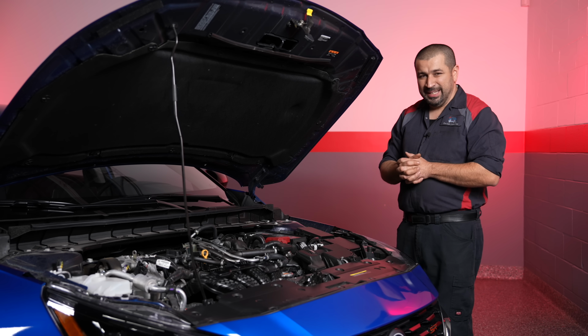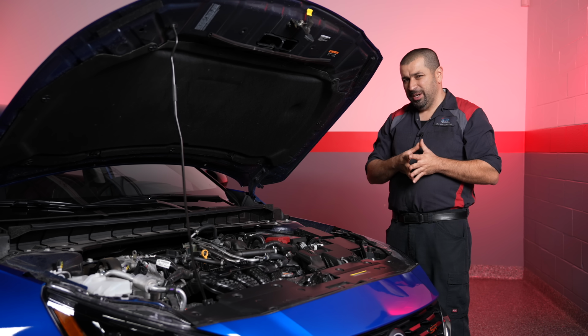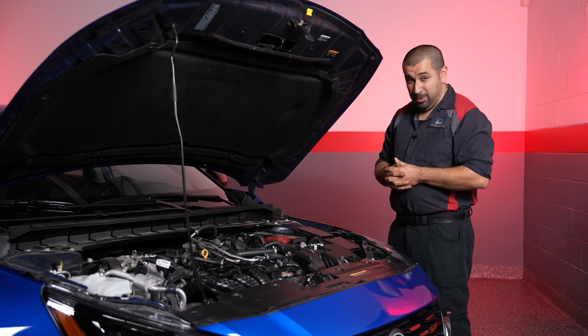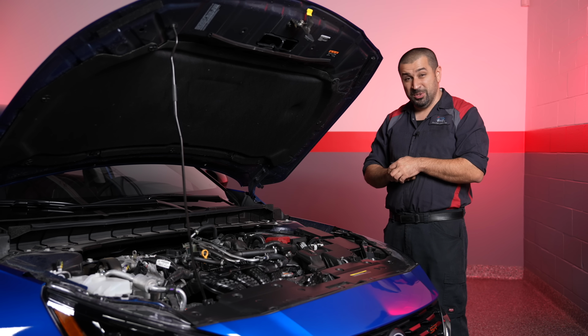Let's start our technical review under the hood. So here's something that changed on the Altima in 2025. They used to have two engine options. You used to have the 2-liter 4-cylinder variable compression engine, which is great on paper, disaster apparently in the real world. That's why they decided to call it quits on that engine.